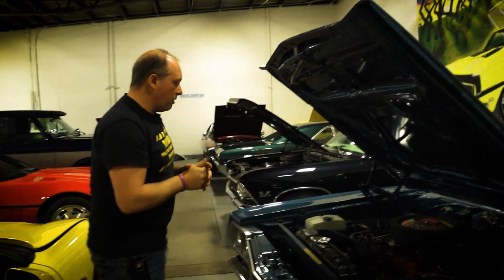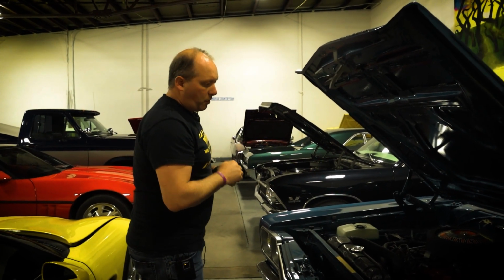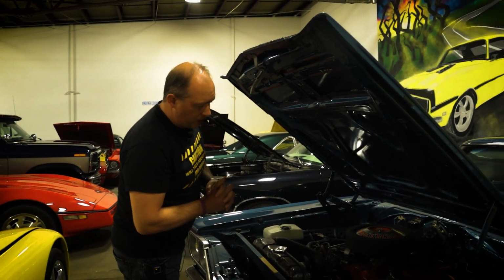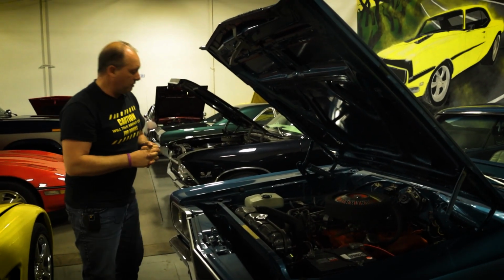So these are heavy cars, and if you refer back to any of the other videos, the purple Roadrunner that I've done, that one also was a manual steering car. They drive, once you're rolling, it's fine. But if you've got to parallel park something like this, it's a bit of a chore.